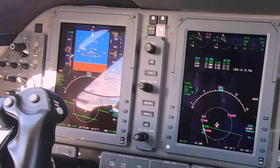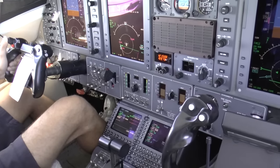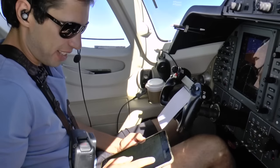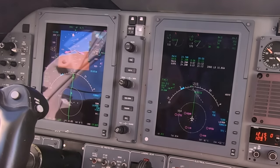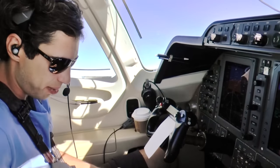Positive rate, gear is up, flaps are up. Well, what can I tell you? It's a nice little airplane. Since I got ForeFlight connected to the Flight Stream 110, I actually have all my traffic right here in ForeFlight, which makes it really convenient. And that's the most you can get out of a Garmin upgrade for this airplane.